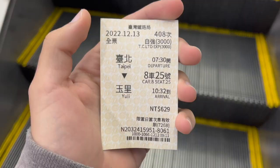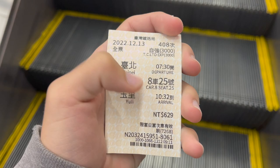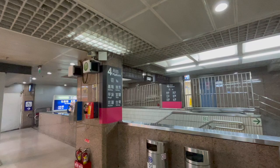Let's go. For our first trip, we're going to a little town called Yuli. It takes 3 hours by a railway which extends across the eastern part of Taiwan.